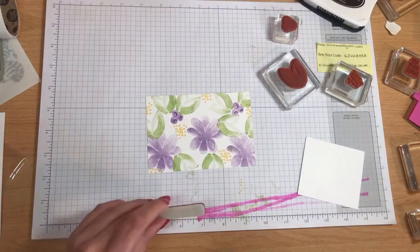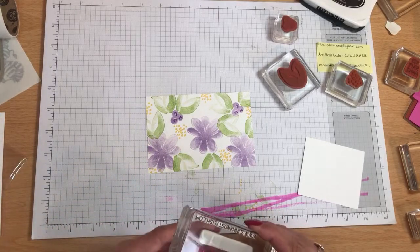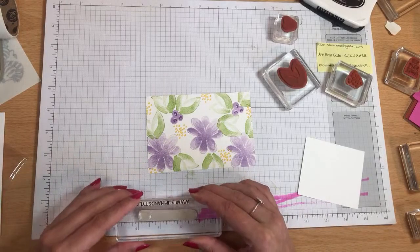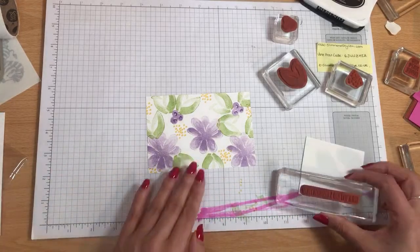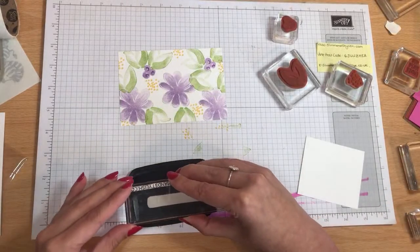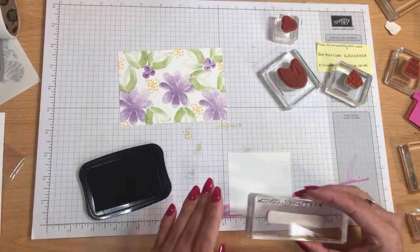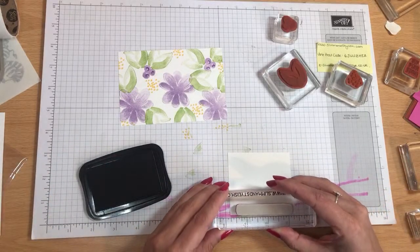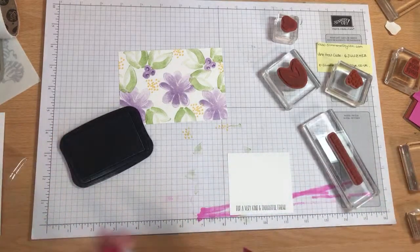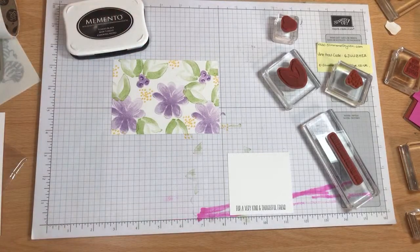So, get it the right way around. Do you notice how I lined that up and then still didn't get it straight? That's why I think I like the stickers on the back. So, for a very kind and thoughtful friend. I like that sentiment. And my mini trimmer.